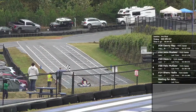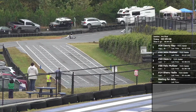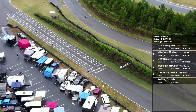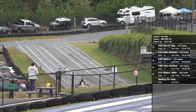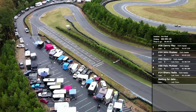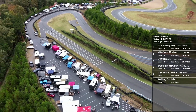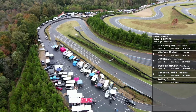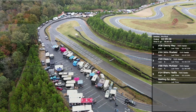Here comes McAleer to take second. In the battle for third now, looks like it got settled. I think Desi Lee managed to dispose of Felix McAleer, and he will take third. McAleer will be fourth, and Banu Yedla will round out the field in fifth. So action all over the place. This has been a great afternoon of racing so far. We're only 3 races in.